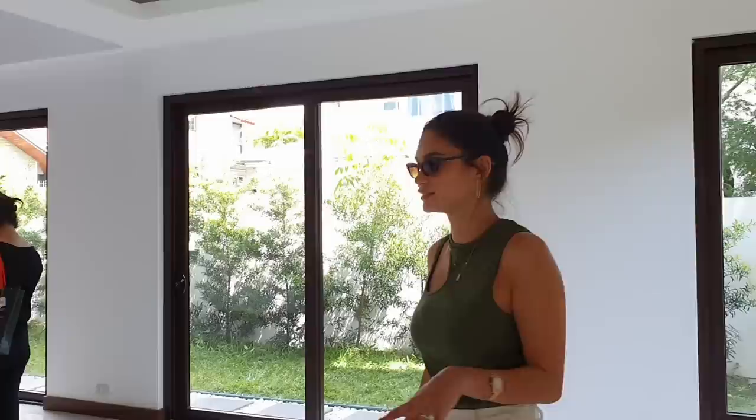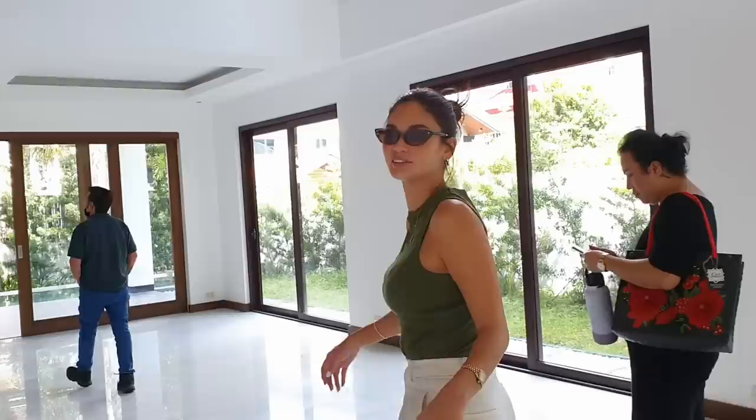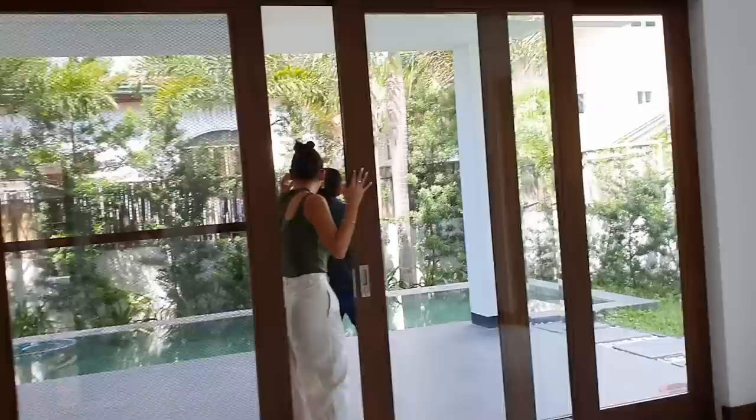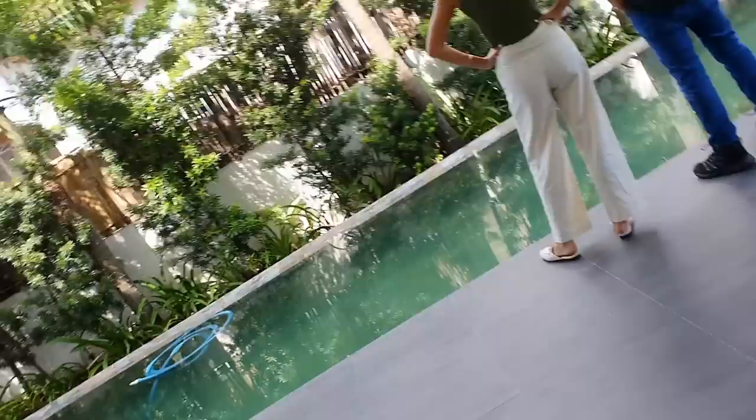So this is the living room area. Well, I don't need to tour you. You will figure it out. Laki naman ang living room namin. May swimming pool pa, oh. It's, you know, for personal use.